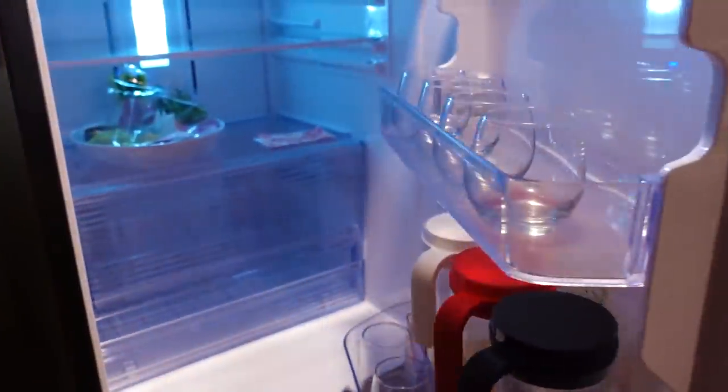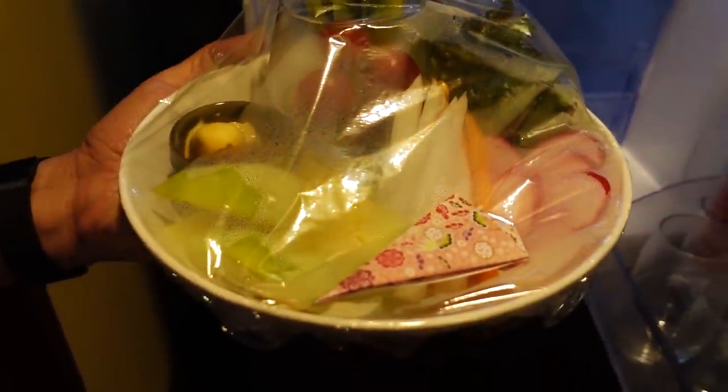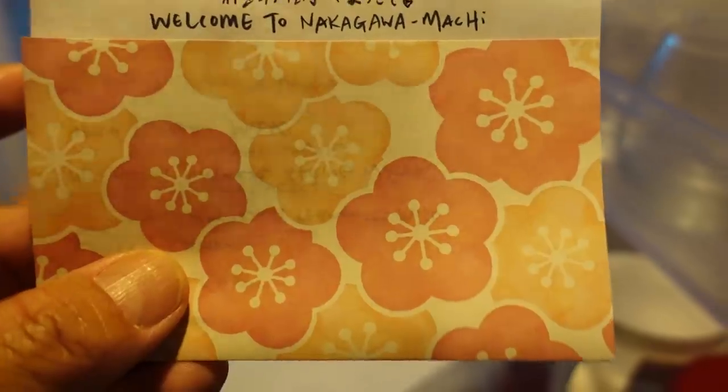Ta-da! Whoa. What is that? Vegetable plate. Welcome vegetable plate. Hey look, there's a little message here. Welcome to Nakagawa-machi.